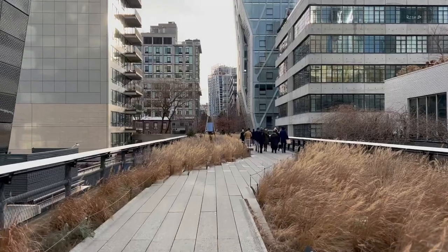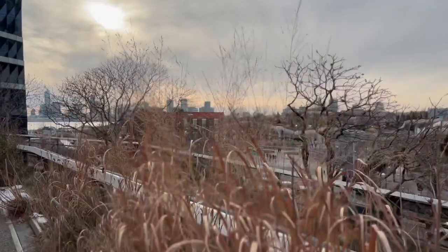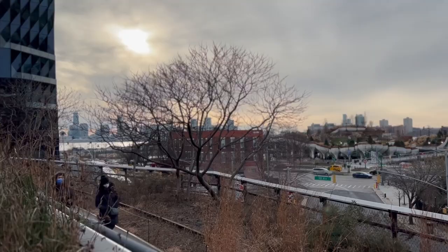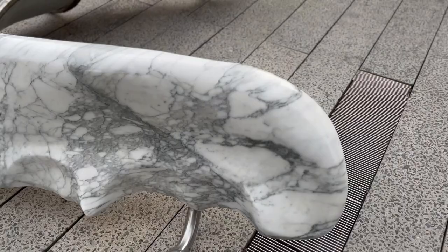One of my favorite ways to explore Chelsea is via the High Line. Not only does it offer a really gorgeous perspective of New York, like this one of the little island, but it's also sprinkled with art. This is a piece from the artist Hannah Levy titled Retainer, which is obviously retainer, but more importantly, it's fashioned from marble from Italy.